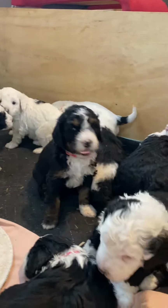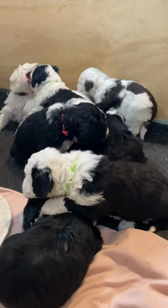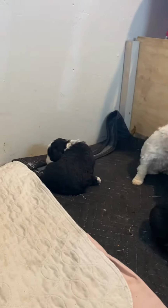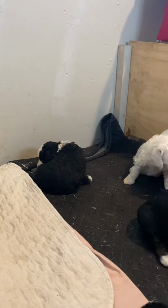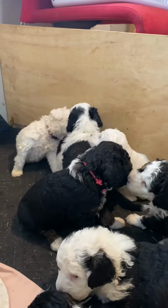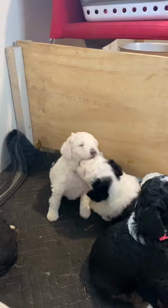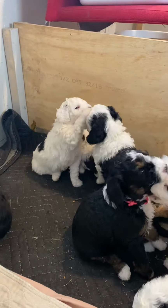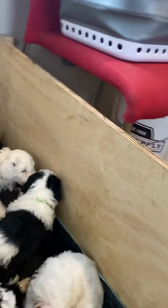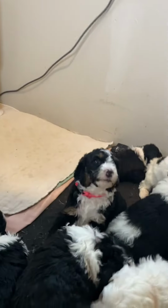I don't know how pink and black zig can just sleep through all of her brothers walking all over her. She's learned to sleep through it. Good on her. That's our tiny male black and orange zig. Is on the bottom side of that pile of pups. Just trying to call them out so you have a little better idea.